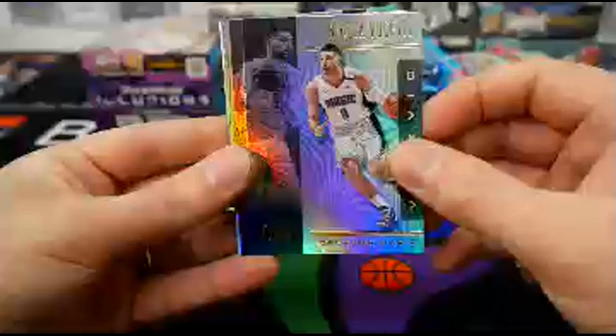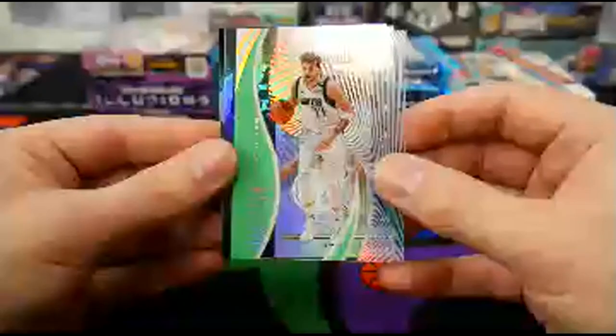All right, basketball. We got Ricky Rubio, Vucevic, Hield. We got Green, Luka Doncic, Astounding for the Mavs. It's a nice start for the Mavs. Ingles and a Ja Morant rookie right off the bat. Very solid first pack, Ja Morant and a Luka.